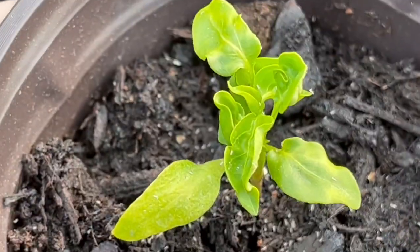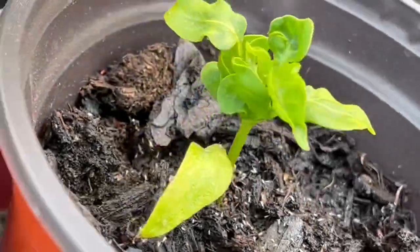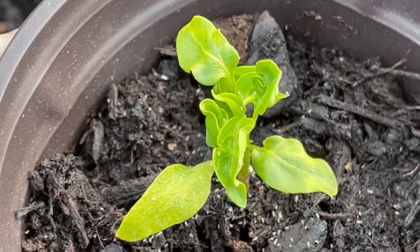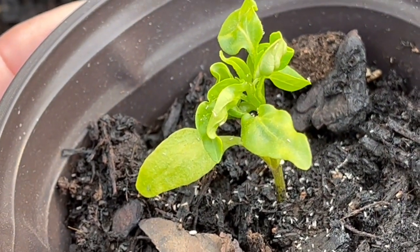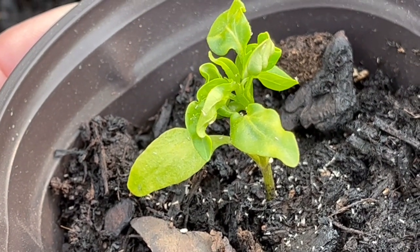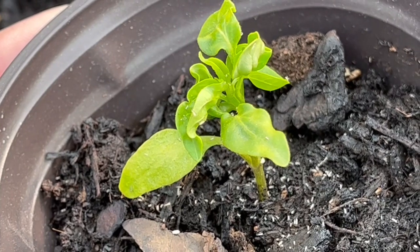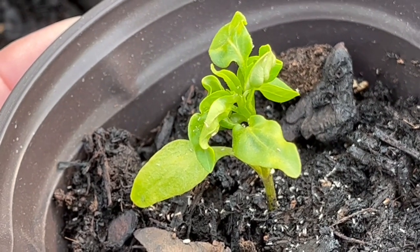This little pepper plant is completely covered in aphids. And yes, I do take some and I do throw them out. And I think this is going to be one of them. Sometimes you get to the point where they are out of control. And if you don't get rid of it, it can easily spread to another. Now, the next picture shows you what happens if you do nothing with aphids. They will take over.